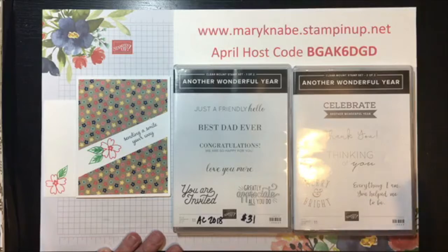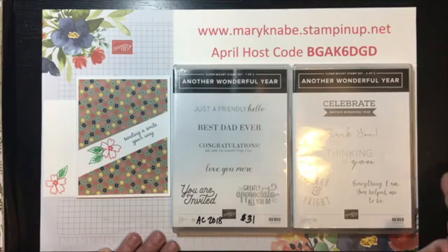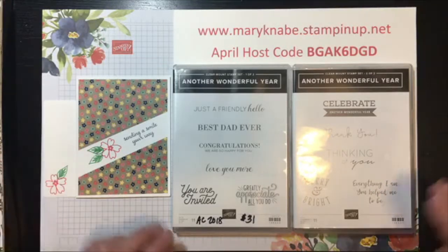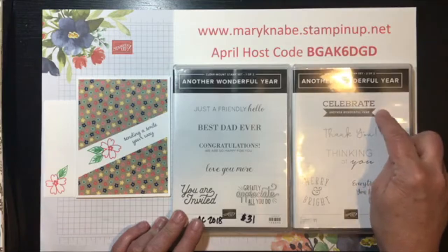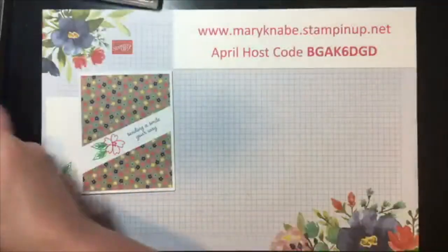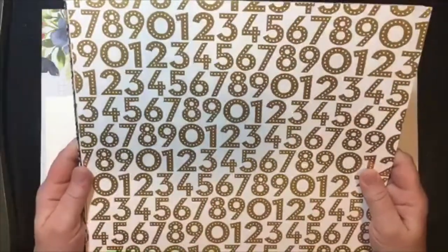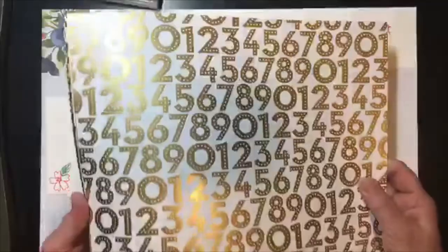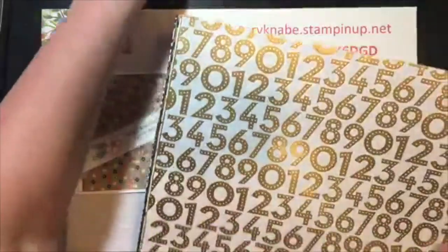I just love it. It's one that I think everybody should have, and it's definitely one I recommend for beginner stampers who may just be starting out purchasing stamp sets, because it has such a good variety of sentiments that can be used for so many various occasions. Today we're using the Celebrate Another Wonderful Year, unless I decide to switch it out. You know that I like to create on the fly too. I have samples to show you, but then sometimes I deviate from that. That's just how I roll. But there is also a coordinating specialty cardstock pack for the Broadway Birthday Bundle.